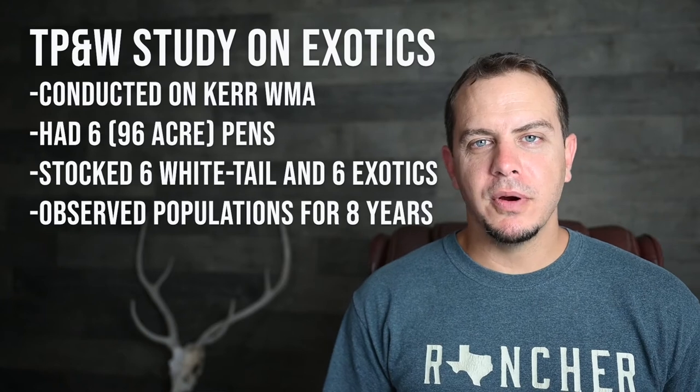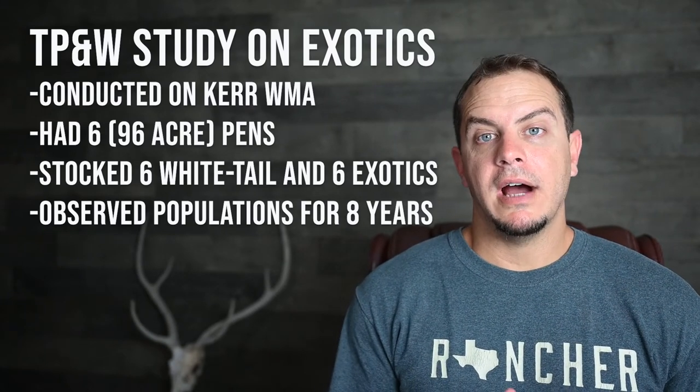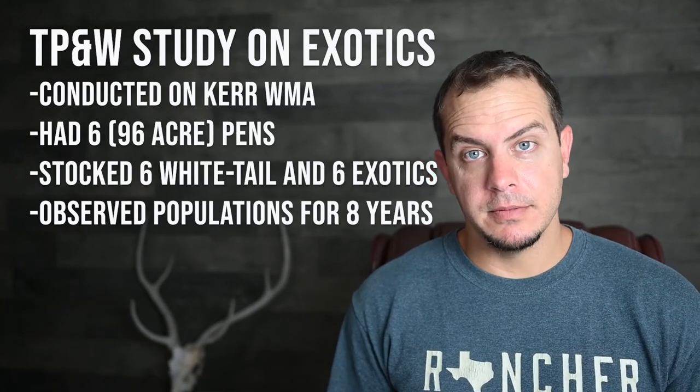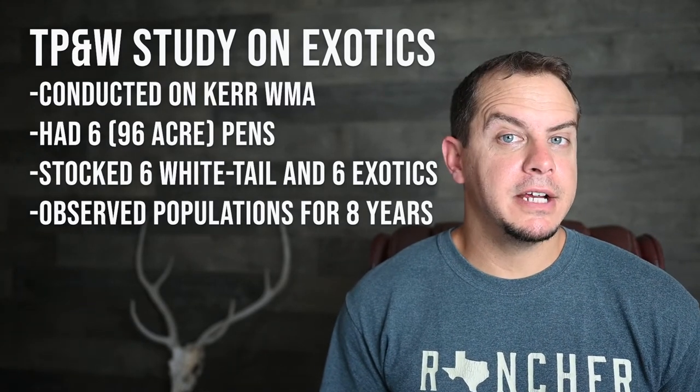The more axis are eating, the less is available to whitetail. So understanding this overlap and this grazing dynamic, the Texas Parks and Wildlife decided to conduct a trial study between how white-tailed deer competed with several different species of exotic animals. They did this at the Kerr Wildlife Management Area, and to do this, they separated out six 96-acre pens.